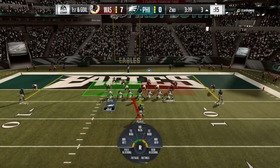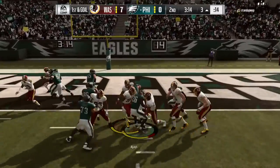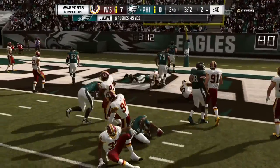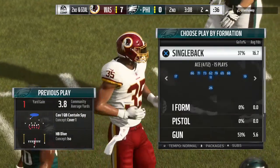I think if he comes back to the huddle, he better be giving them a whole lot of credit and thanking them for that much space to rumble. They're trying to run with Ajayi. D not yielding much there. He's only going to get a yard to about the 2.